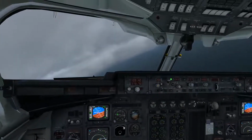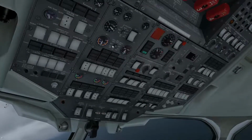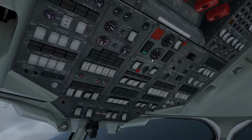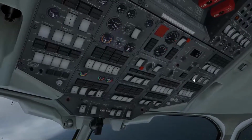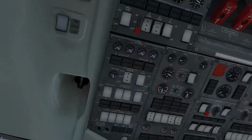So just give the cabin a quick buzz. I'm okay now to turn off the APU, so I'll operate off generator 1 and engine 1. APU can come off. Generator off. APU off. APU air can also come off, and that is fine. That's brilliant. Okay.